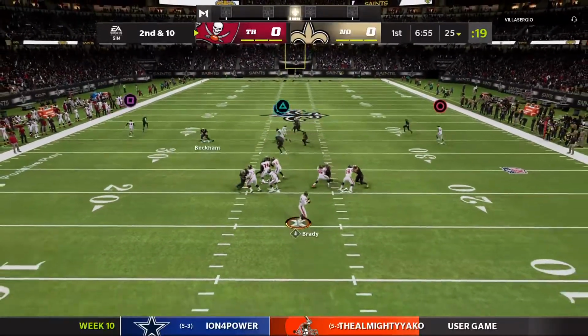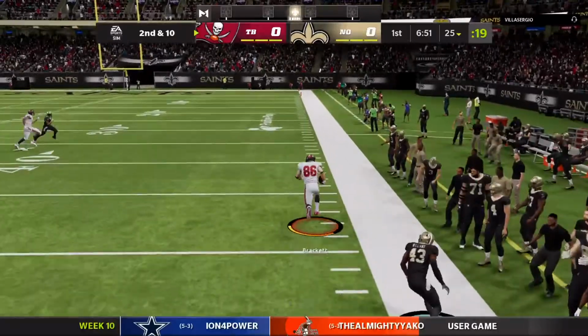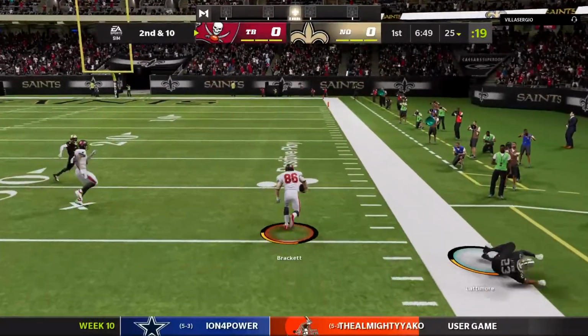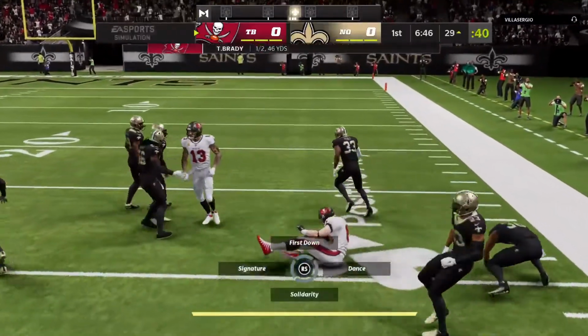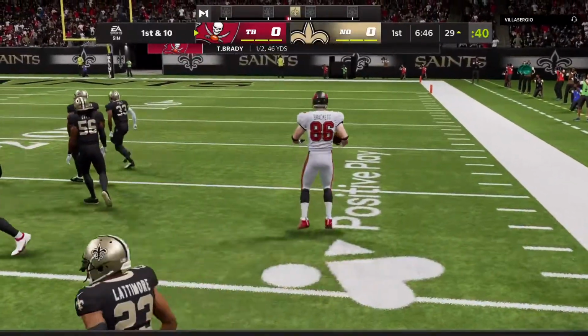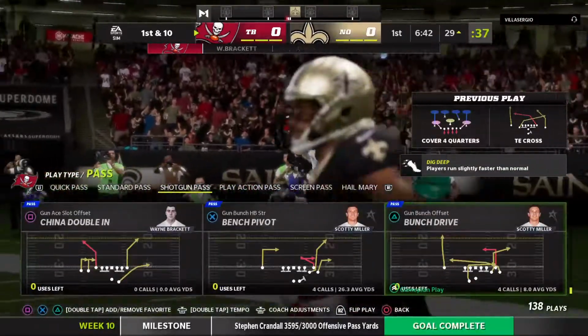To throw is Brady. Toward the sideline, and look at that catch. Dragging the toes, and that's going to be a first down. Well done. And all the way down to the 29. A big play that time for Tampa Bay.